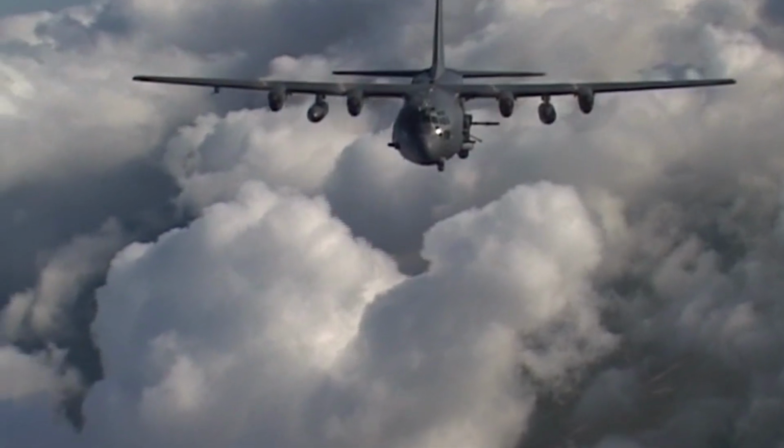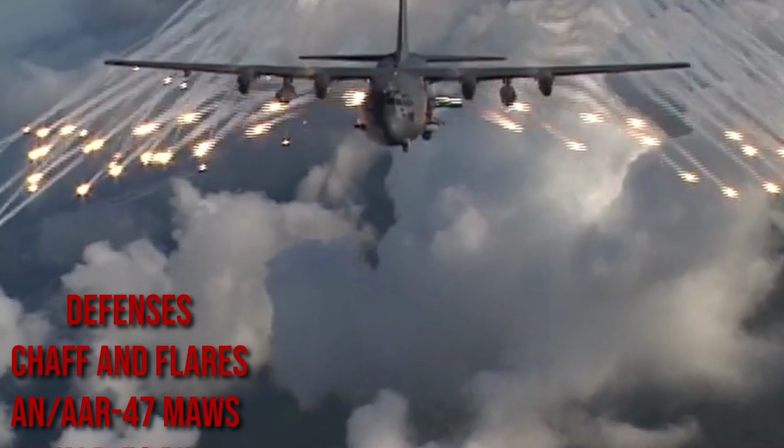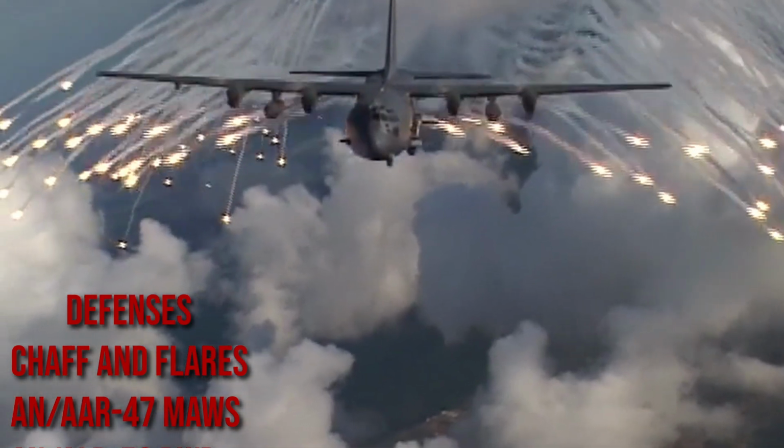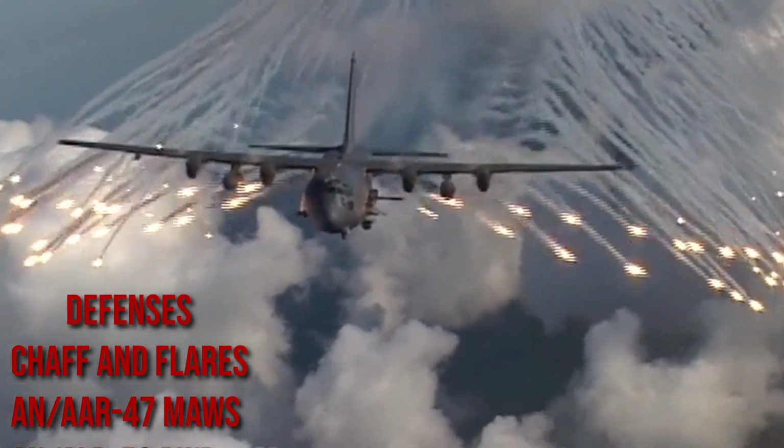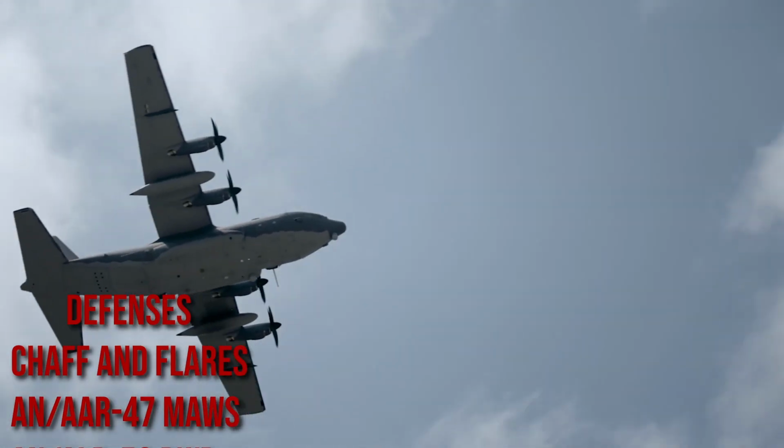If the Ghostrider was ever engaged by missiles, it is equipped with chaff and flares, and the AN/AAR-47 missile approach warning system. This detects the missile smoke plume approaching the aircraft. This is critical for those low-altitude operations.